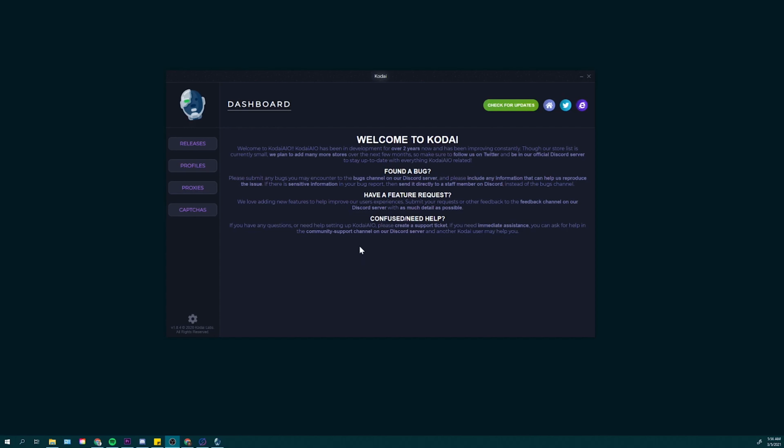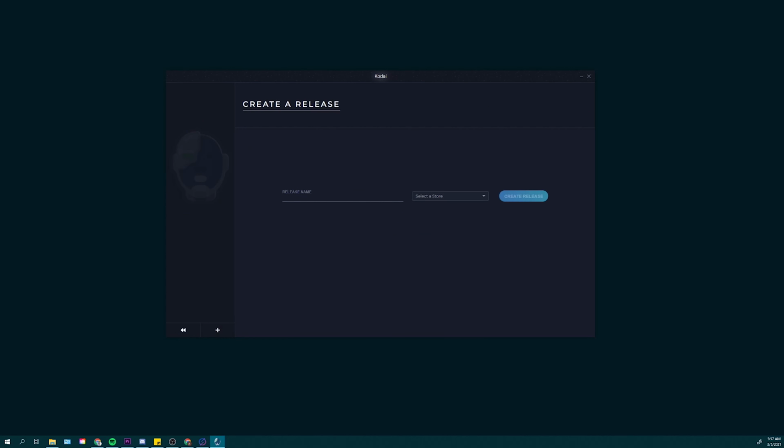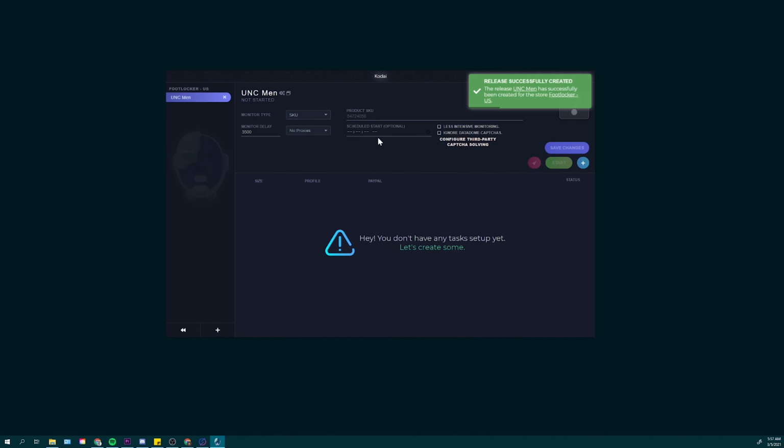So for Kodai, the first thing you want to do is check for updates. Once it's updated, then you can start creating your tasks. What you want to do is go to release, click the plus, and this will create task groups. So let's say I want to run for men's size UNCs. So UNC men's, and the store I want is Foot Locker. Foot Locker US, create.